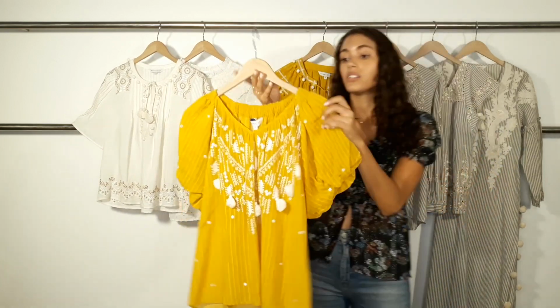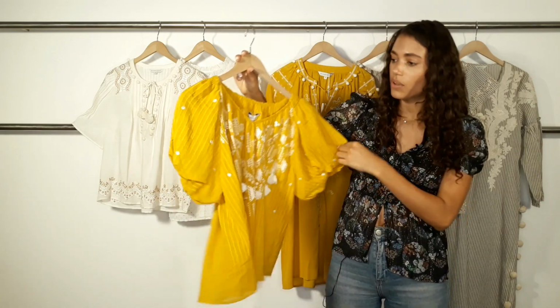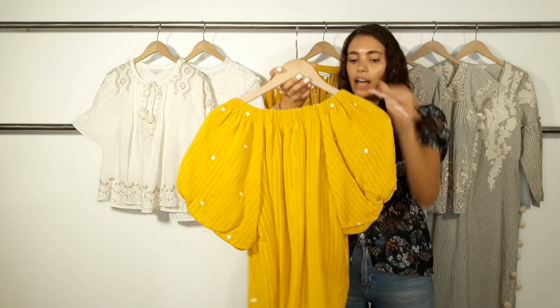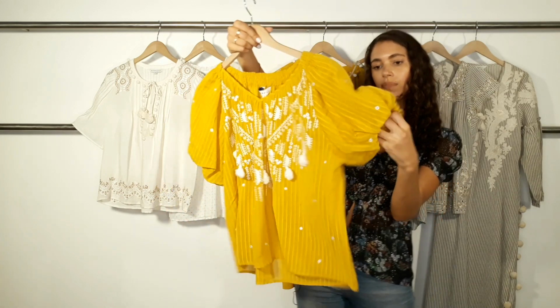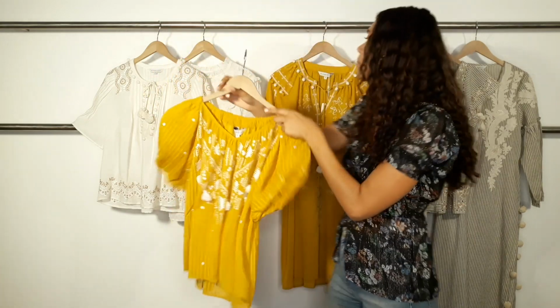Next in this mustard yellow has been doing quite well, very on trend and looks great on every skin tone. We also have this beautiful white embroidery, some ruching here in the back for a great easy fit. And then we have that billowy sleeve, short sleeve here, and a bit of pleating throughout.